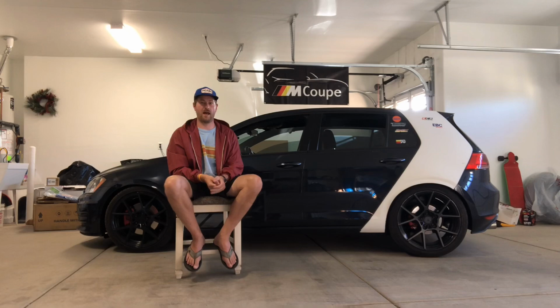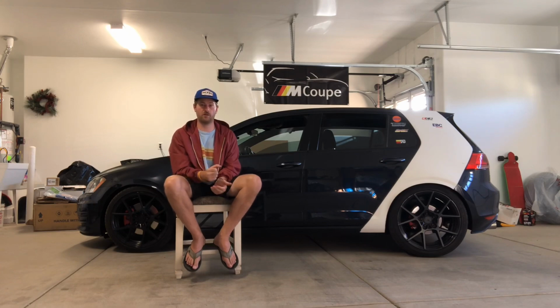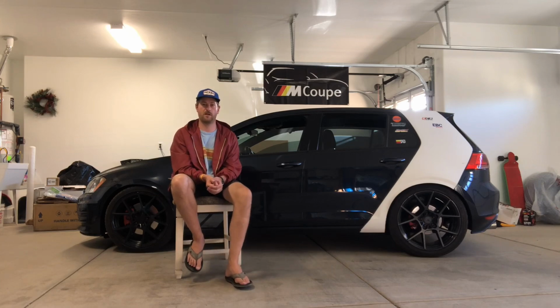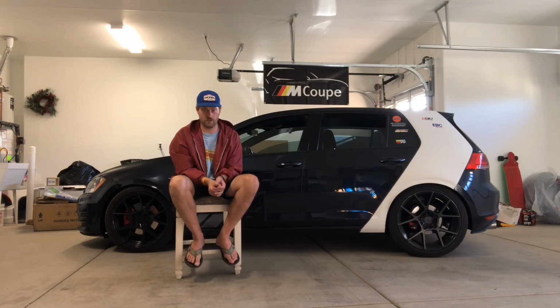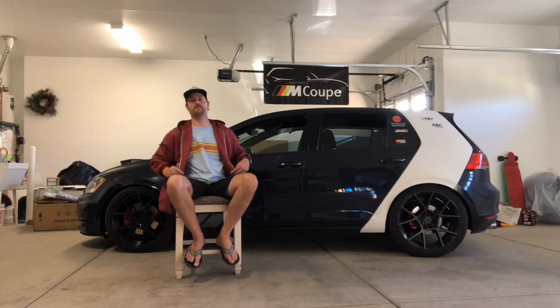Another cool thing is I have the no-lift shift, which is pretty awesome. What no-lift shift is basically, if you have a manual in your car, you can just get on the gas full throttle with your right foot, and when you shift to the next gear, you can keep your foot on the gas and clutch in with your left foot and pop it into the next gear and continue to keep your foot on the gas. What no-lift shift does, it prevents the RPMs from rising and basically destroying your engine. So it's a really cool function of having a custom tune with your vehicle.